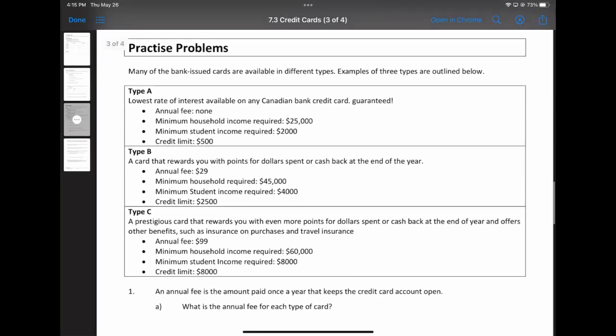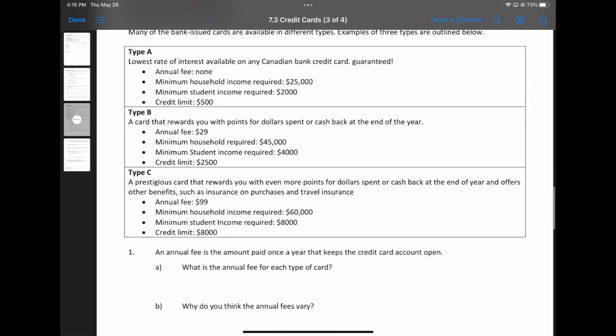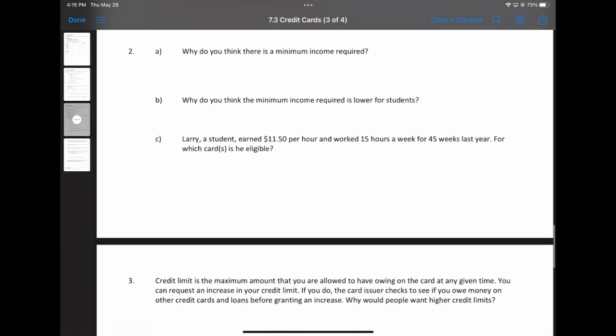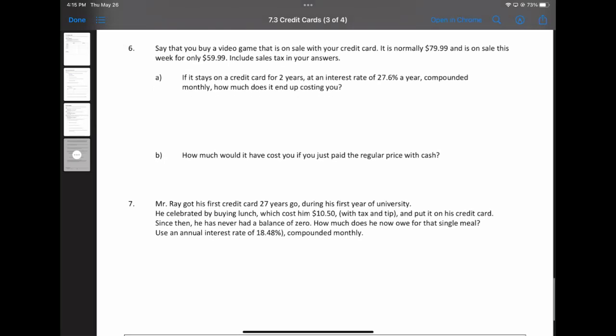So in the practice problems, it gives you three made-up credit cards that have different features, and it'll ask you to make some choices about which one is the best for different scenarios. And basically what you'll do in your real life is figure out which scenario you fall into most often and try and find a card that best suits your needs. If I go down to the end, there are a couple practice problems that require a couple calculations.